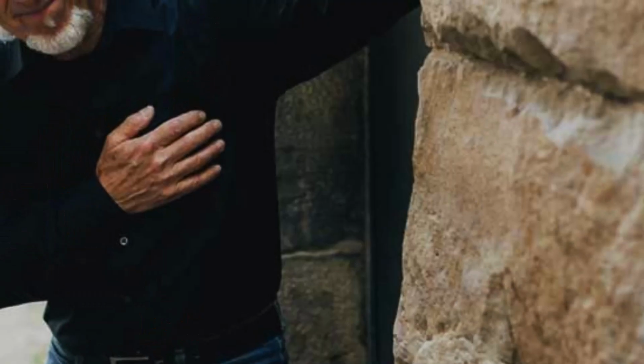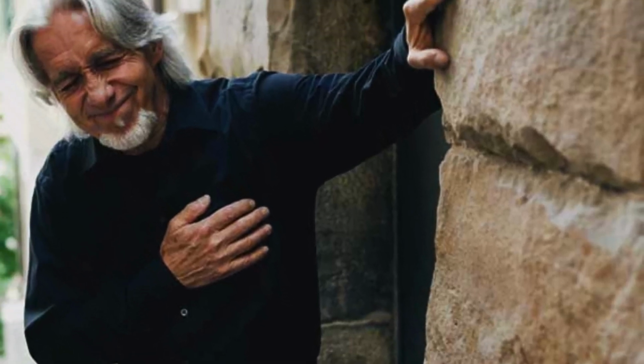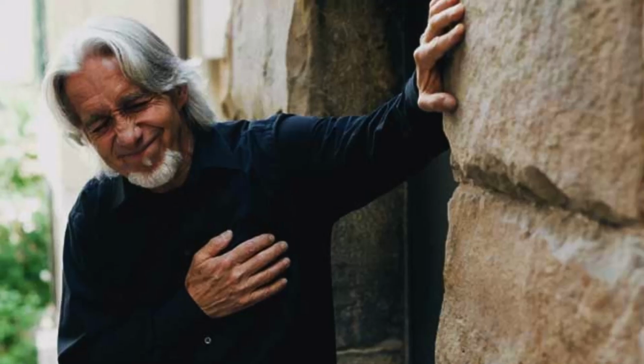flat can worsen breathlessness. Some individuals may even experience paroxysmal nocturnal dyspnea, where they awaken gasping for air in the middle of the night.